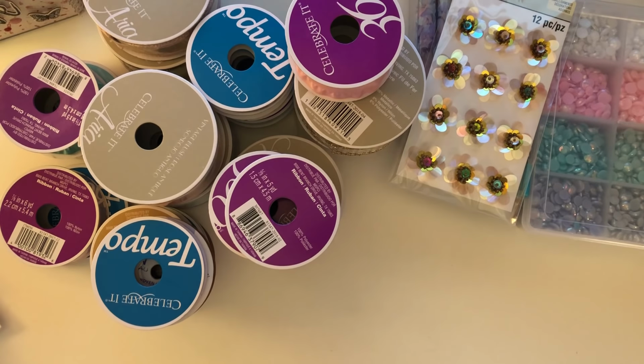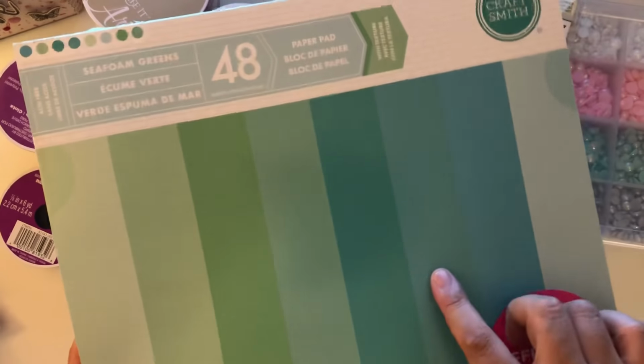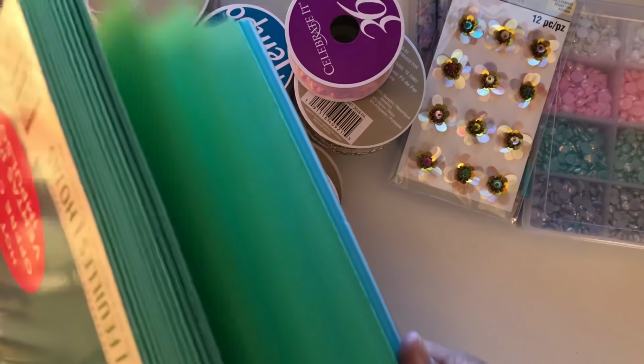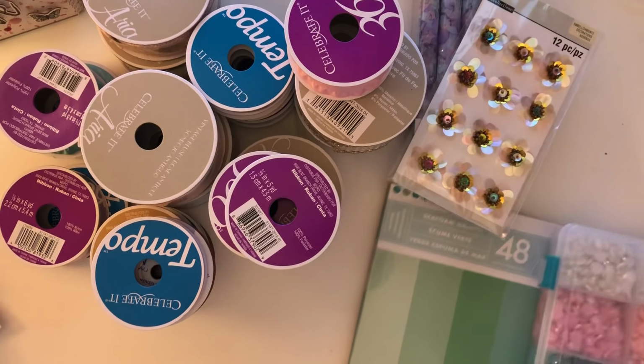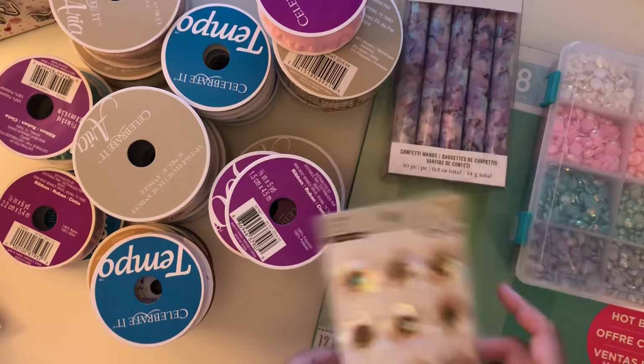$6.99. And then I also picked up, they still have the Hot Buys. And I've been trying to get all the colors of these paper pads. I have the pink one and the peach one, but I didn't have the mint green one. So I picked this one up for, I think, $6, with the Hot Buy. I know, I went for the ribbon and I ended up with a whole bunch more.